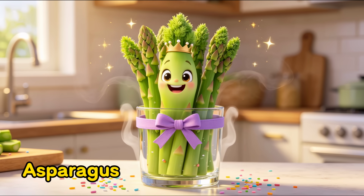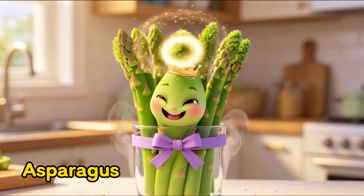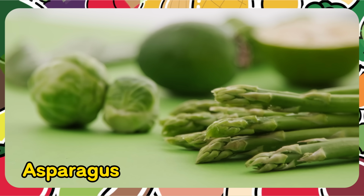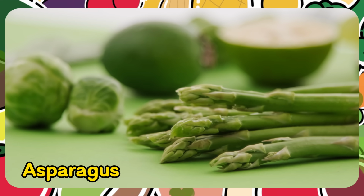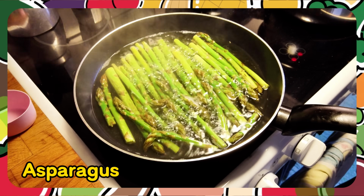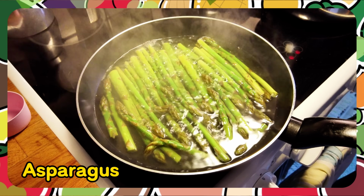I'm asparagus. I'm tall and thin, and I have a tiny crown on my head. Let's go find asparagus. Look, these tall green stems are asparagus. Can you say asparagus? They look like little spears. So cool. Asparagus helps your body grow strong.